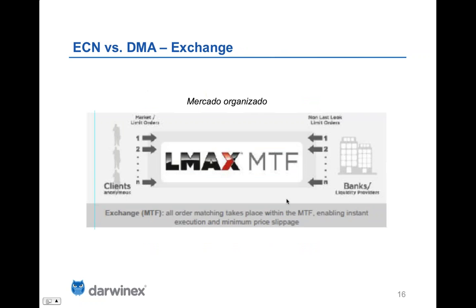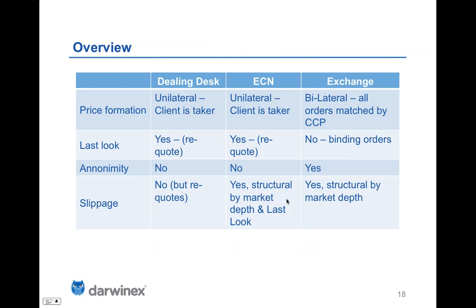Okay, so that was that. Now, to wrap up the times of execution, an overview of the three execution types. The left-hand side is like the prehistory. The ECN is like the 1990s, which is where the forex world got stuck in terms of clearing. And then there's an exchange, and there's a reason why serious trading always happens on an exchange, because it's a lot less prone to manipulation.